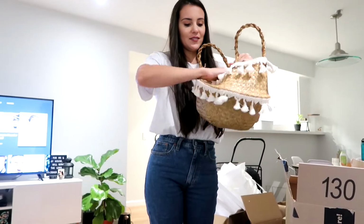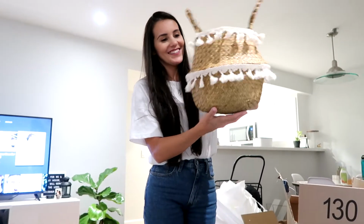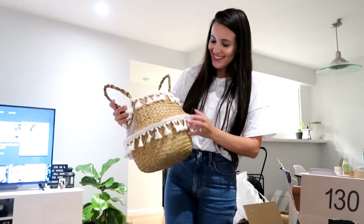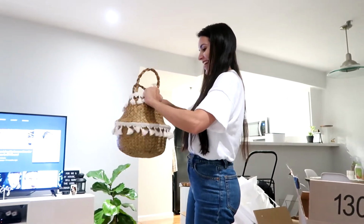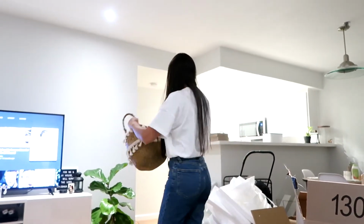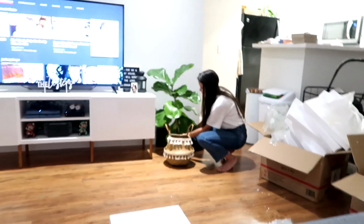Oh my god, it's so cute. Isn't that cute? Look at all the little pencils. That's very cute. That's so you. It is very me. I think the size is perfect. I probably want to try it before taking the tag off, but it's for this plant.